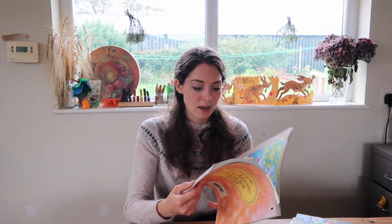Then another classic that we've had for absolute ages and I love it to bits is Nicola Davies' A First Book of Nature. This is another sort of staple book for me. It is so beautifully illustrated by the artist Mark Herald.